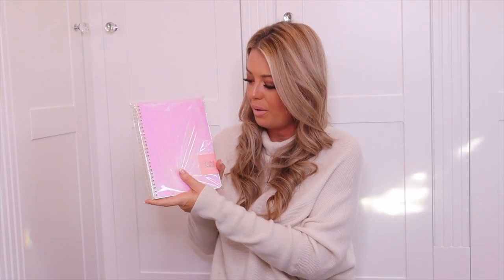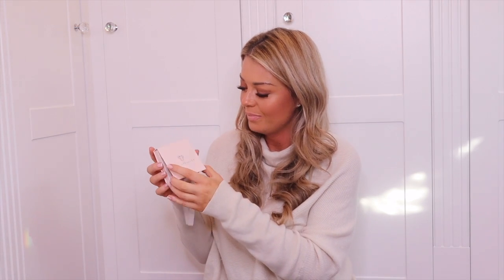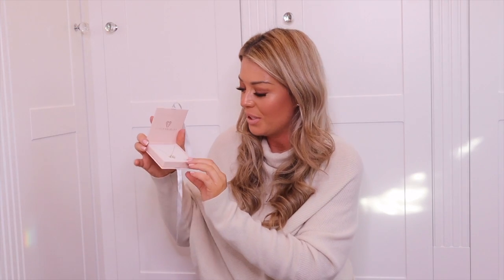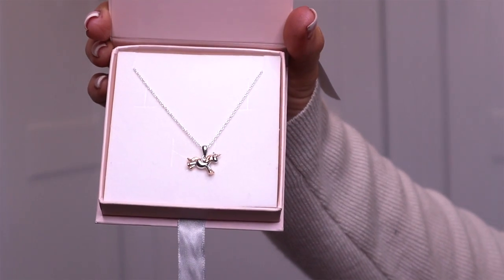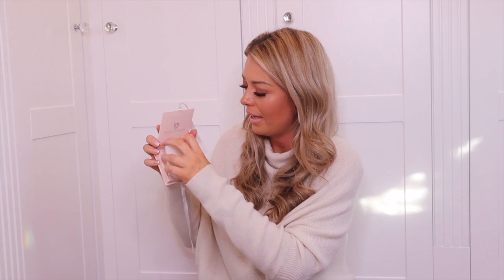My friend Emma that works for me, she bought me this little notebook, which is absolutely gorgeous. Millie, who is sat behind the camera right now, bought me this. She's smiling away. Wait till you see this. Hurly Burly. It's absolutely stunningly gorgeous. It's a tiny little unicorn necklace, and I love it because she knows I'm obsessed with unicorns. And then on the back, there's my name engraved on a little tag. It's so beautiful. Thank you, my dog.